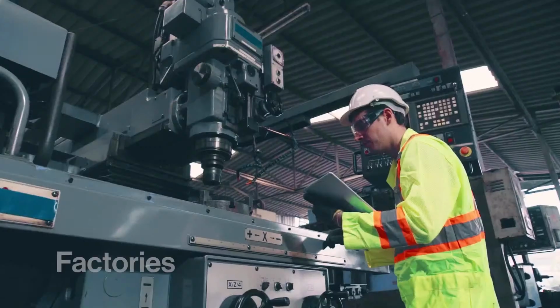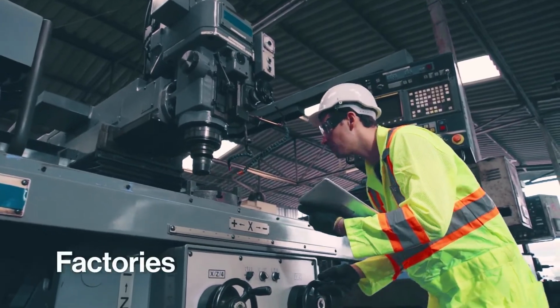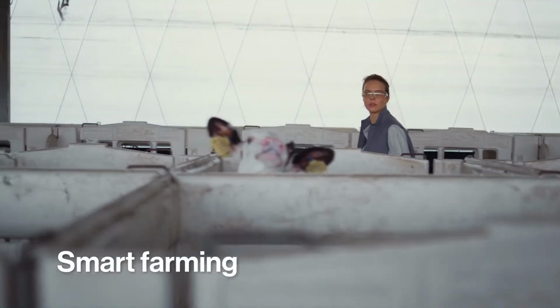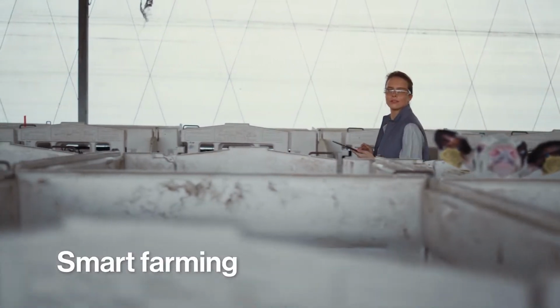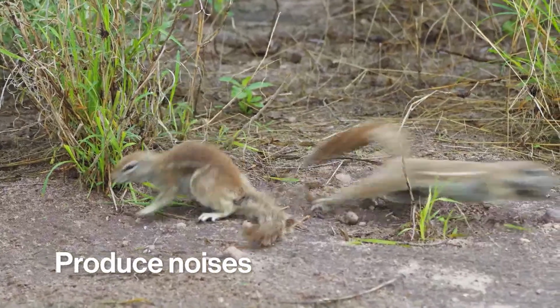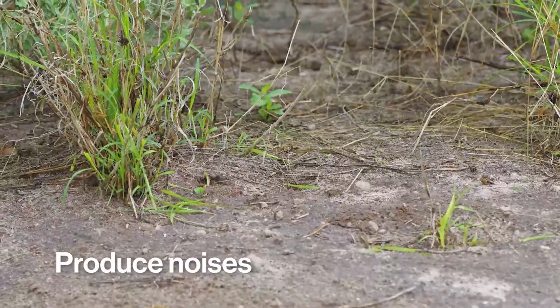A large number of business applications can be implemented in many industries. In factories, a device can detect unusual sounds in motors or machine equipment to perform preventive maintenance before they fail. In smart farming and agriculture, audio solutions could be used to detect the sound of animals or even to produce some noises to scare away anything that could damage the crops.